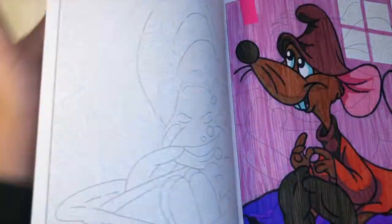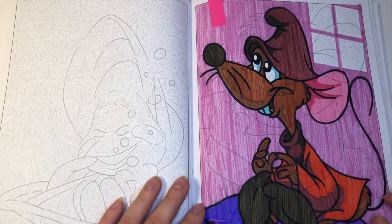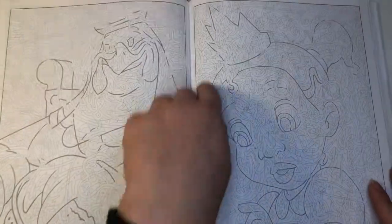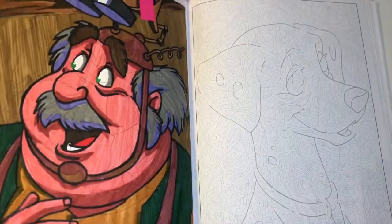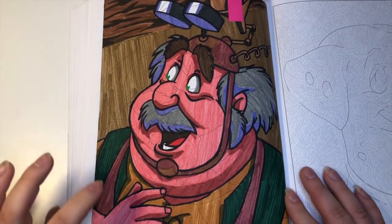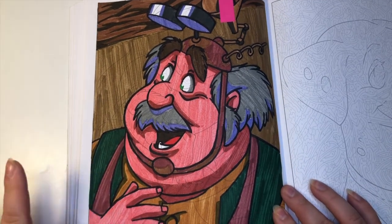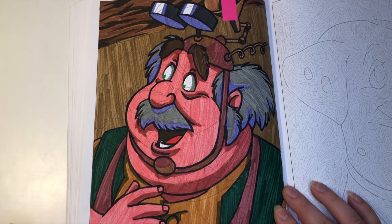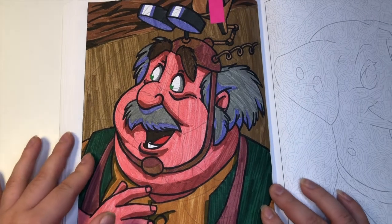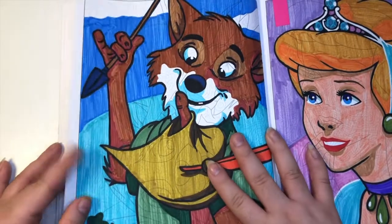Let's see. I can't remember, do these mice have names in Cinderella? I can't remember, but I like him. I thought he was really adorable. I remember doing this page and just cackling to myself because I definitely did not get the skin tone right. It looks like he spent a little too much time in the tan bed, but that's fine. He's just neon pink with some purple hair. You know, we all go through tough phases in our life. It's fine. It's absolutely fine.